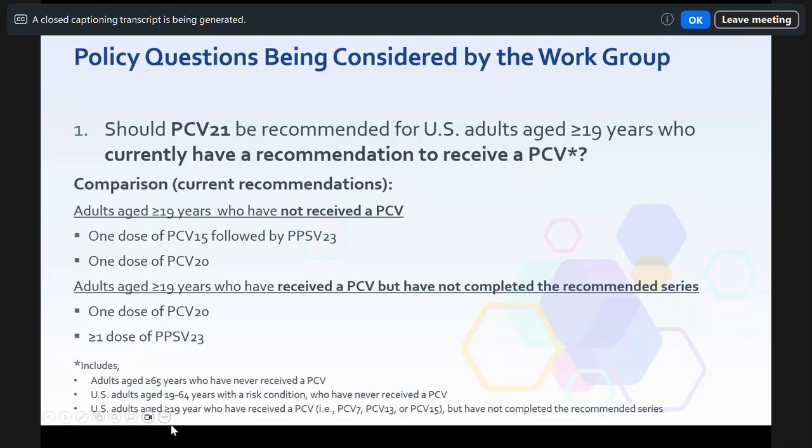So for adults who have not received a PCV, either 1 dose of PCV15 followed by PPSV23 or 1 dose of PCV20, and for adults who have received a PCV but have not completed the recommended series, either 1 dose of PCV20 or 1 or more doses of PPSV23.